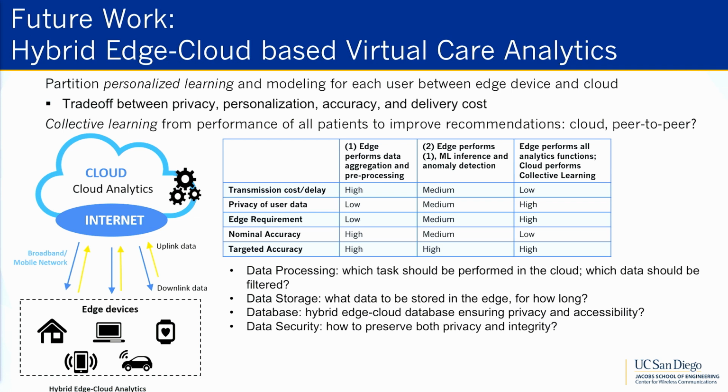So how much of the analytics work should be done in the edge versus how much of it should be done in the cloud is an open question. On one extreme, everything is done on the edge, and only your performance data goes to the cloud. That means how you're doing in terms of your recommendations goes to the cloud. On the other extreme, everything goes to the cloud, and the cloud does everything, right? So we are creating this platform where we can study the trade-offs.